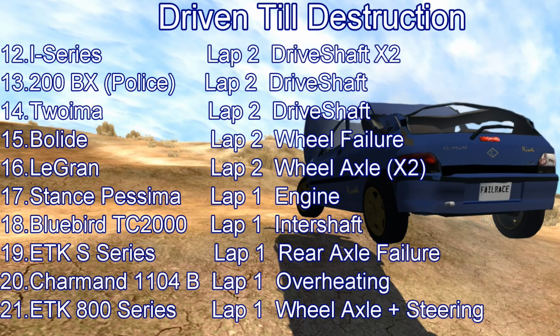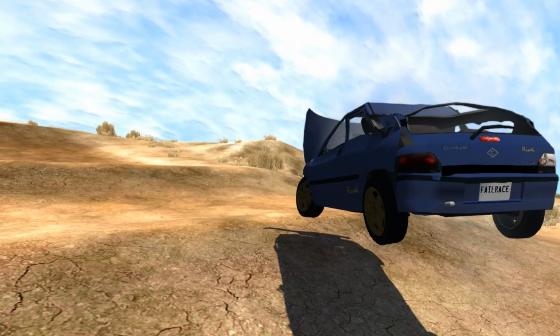We do have to go down to 18th place to find the Bluebird bus with the intershaft failure. It didn't make it as far as the stanced Bazima, amusingly, although it did make it a couple of metres further down the road than the ETK S-Series. The ETK, though, did beat the Charmand and the 800 series, so, I mean, it was spectacular, I think, is what we're going to go for with the S-Series. It was a spectacular rear, kind of everything failure, pretty much, on that car.